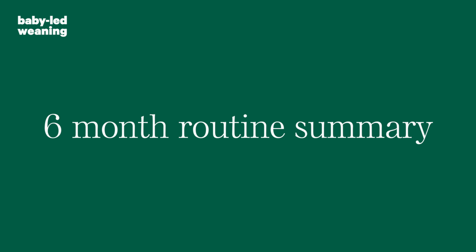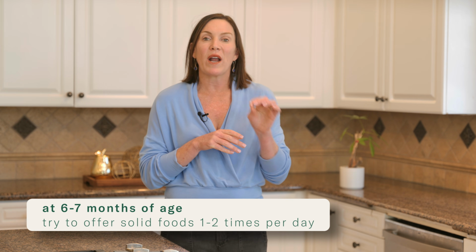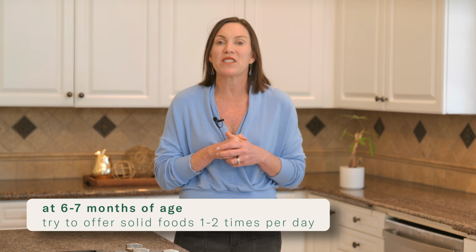In summary, a typical 6-month schedule might look like this. After waking up, either in the morning or after your baby naps, find 1 to 2 times each day where you can fit solid foods in. It should be about an hour after the bottle feed or after the baby is satisfied from a nursing session.